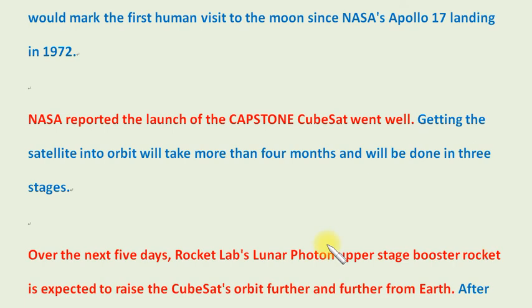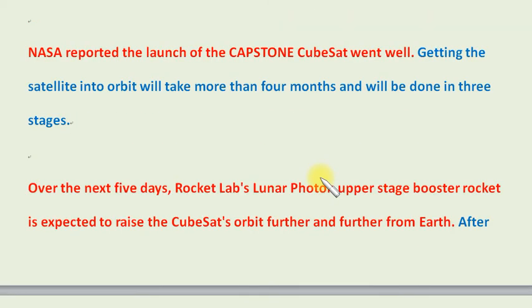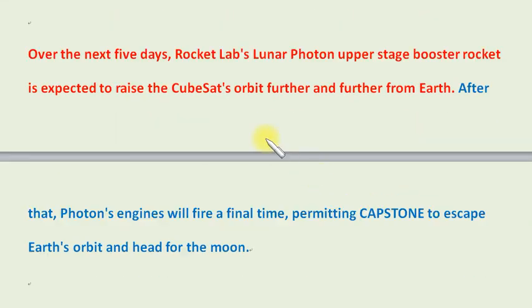NASA reported the launch of the Capstone CubeSat went well. Getting the satellite into orbit will take more than 4 months and will be done in 3 stages. Over the next 5 days, Rocket Lab's Lunar Photon upper stage booster rocket is expected to raise the CubeSat's orbit further and further from Earth.